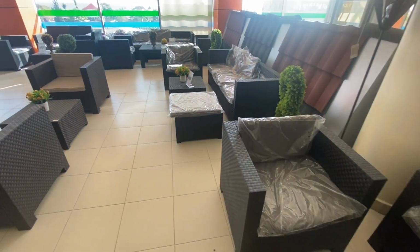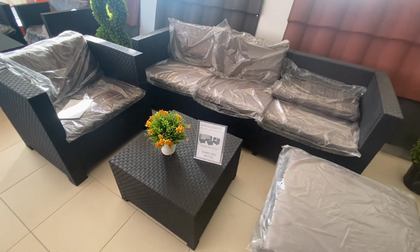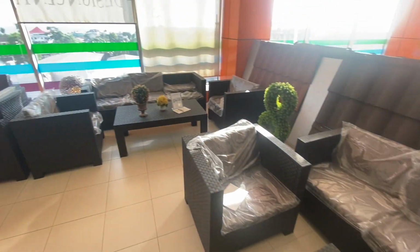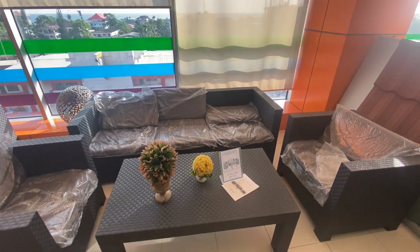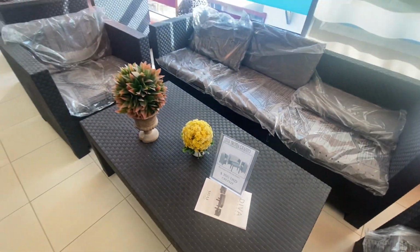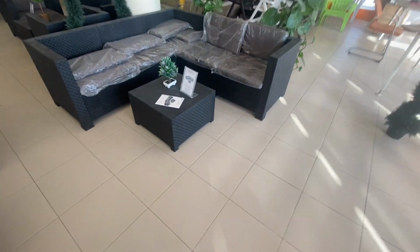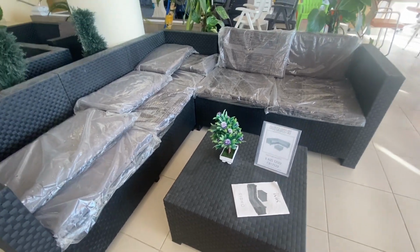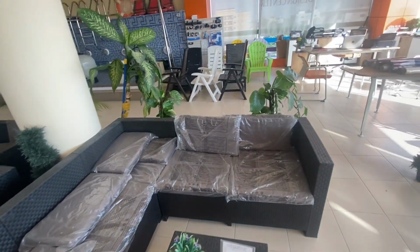$550. So here it is. This is $600. So this is it. Wow, this is wider. This can accommodate more people. This side is so beautiful, man. So what is the price here? $700. They have it in different designs. This is L-shaped. And the price is $625.